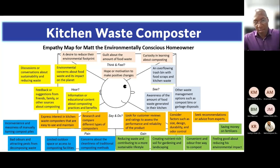Okay, these are things that I've suggested for listing for pains and gains. So great job, guys. By understanding the perspectives and motivations of our potential users through this empathy map, we can design a kitchen waste composter that aligns with the needs and values of our target customers, making composting kitchen waste a more convenient and suitable option for them.